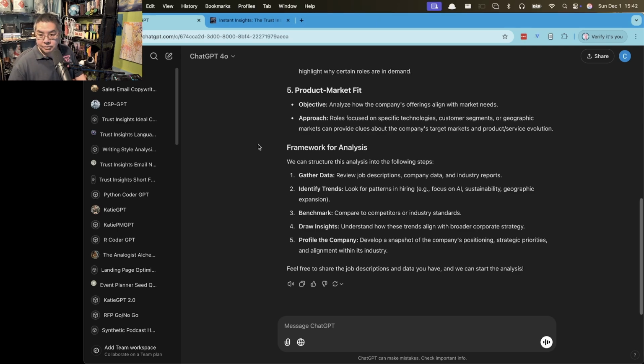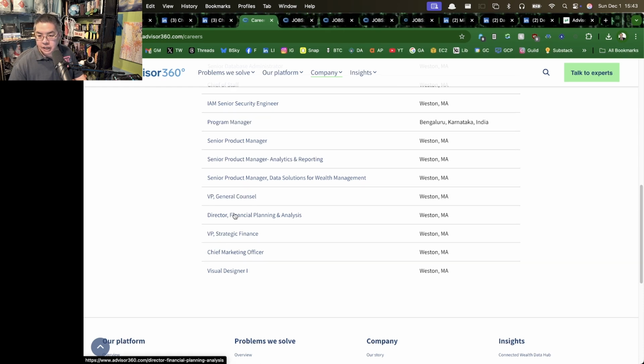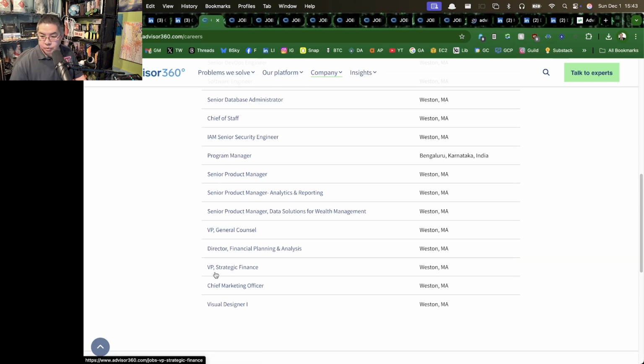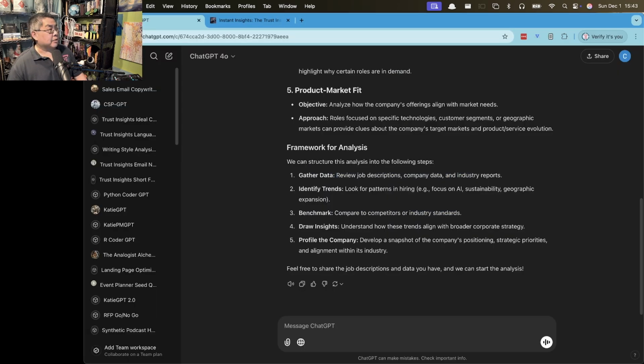So from this, let's go back to Advisor 360, and let's go to their website, go to their career section. There's our chief marketing job. There's a few other jobs that are definitely senior jobs, chief of staff. Let's look at a few of these. Program manager. And what I'm going to do is just hit print and save. So what I've done is I've gone through and gathered up a tremendous amount of information about this particular company from their open job listings. We also have the information that we copied and pasted previously about the company in the previous part. So with that information, let's go ahead and try to understand this company.